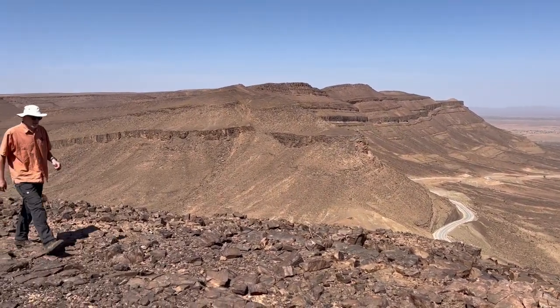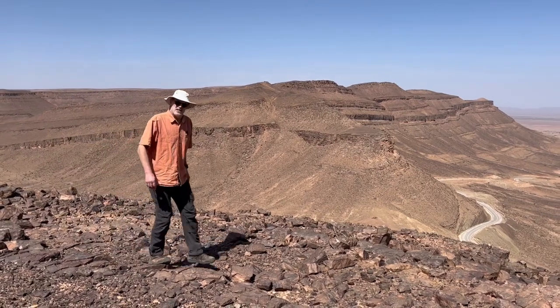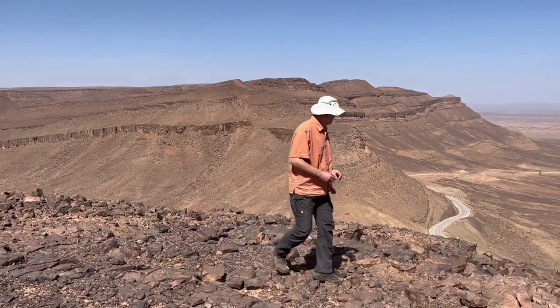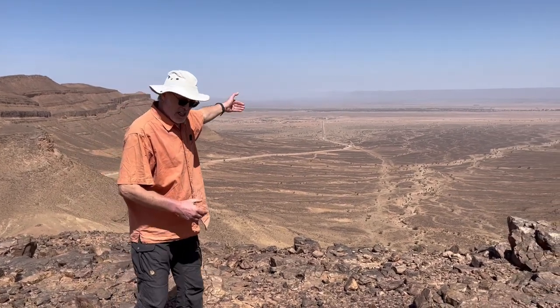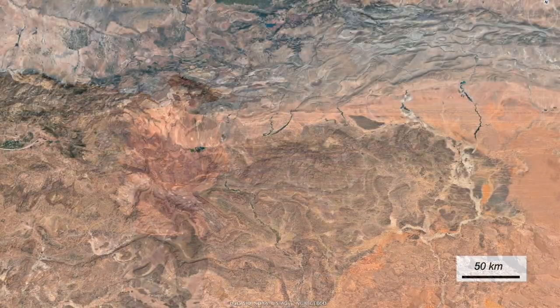Welcome to Morocco. Dramatic landscapes. We're going to go way up north to Marrakech and do a transect right down here to the edge of the Sahara.